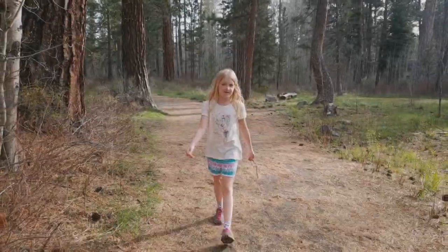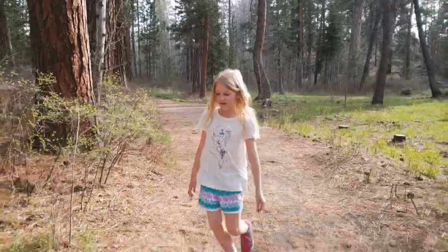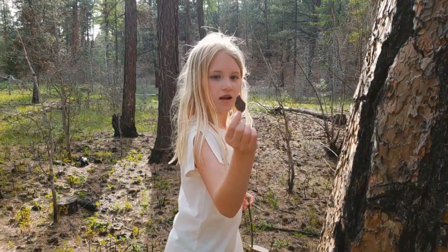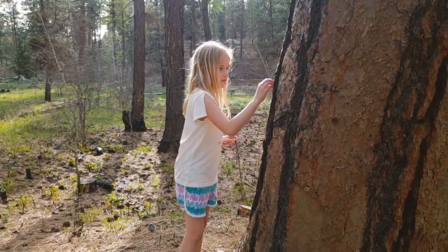Now we're gonna go to a river, a little river spot, and put our feet in the water. I think it'll feel nice. Ooh, it's the puzzle tree. You see it here? I'll put it right there. You're gonna put the piece back? Let's go get in the river.